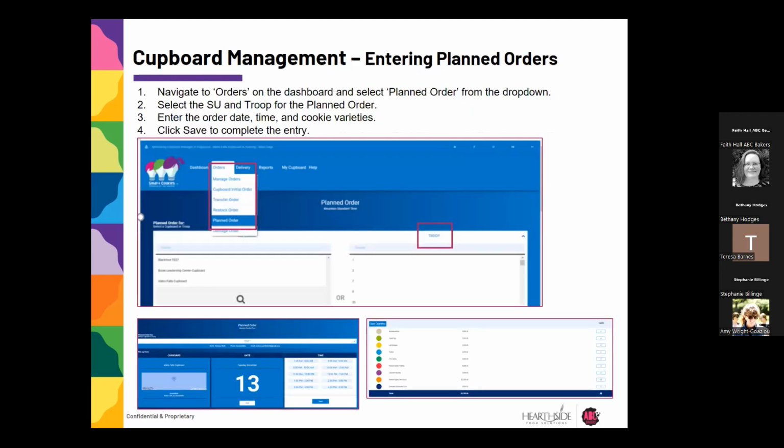So I'm going to pause before I talk about entering planned orders and see if we've got any questions. There's a couple of questions for you in the chat, Faith. Okay. First question, and I actually didn't know the answer to this one, and you may not either, but in case you do, do you know if our service unit cookie managers and cupboard managers should have received their login information to Smart Cookies at this time?